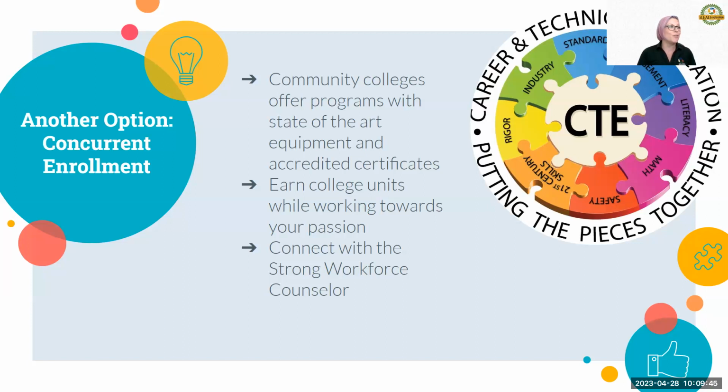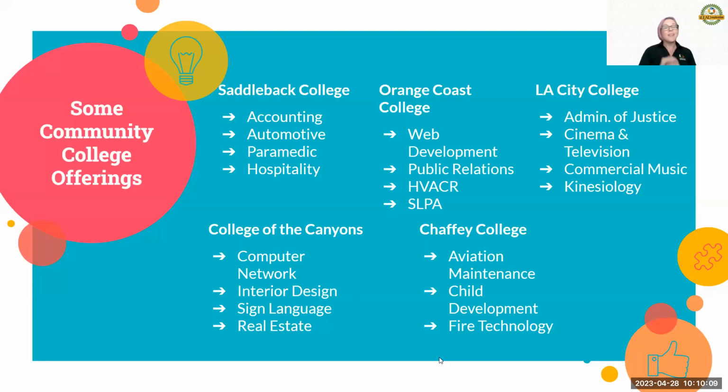You can earn college units while you're working on those classes and connect with a strong workforce counselor at the community college level. They've actually gotten grants that have upped their game in terms of the equipment and things that they have on site. And part of that grant was that they would be offering those to high school students as well. So those are some great options as well. This is a list and it is not exhaustive, right? There is so much more at the community colleges than what is even on this slide.